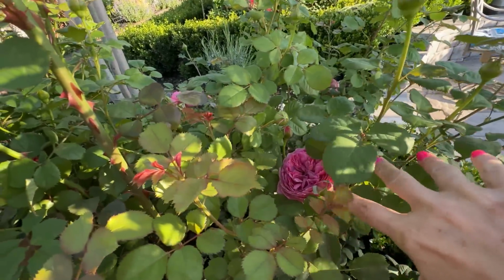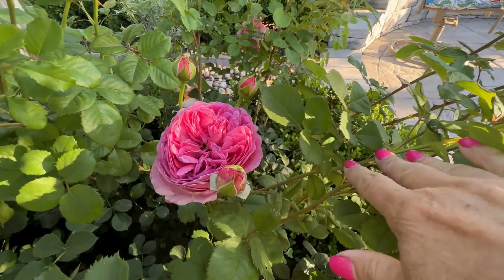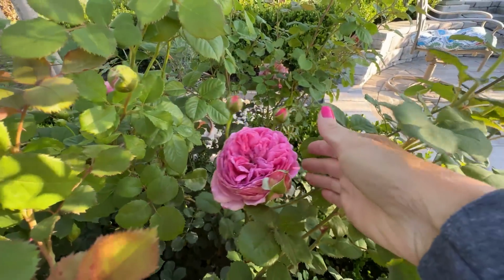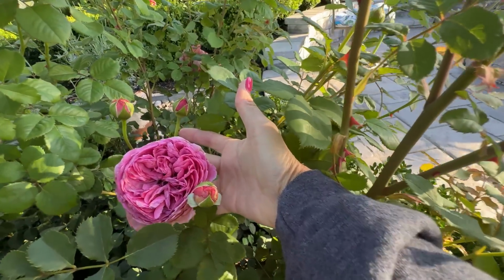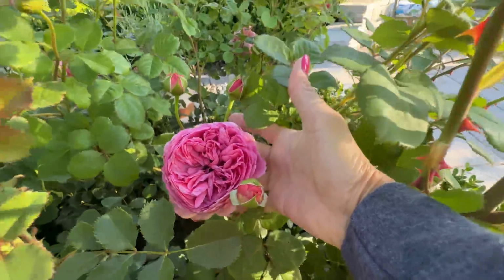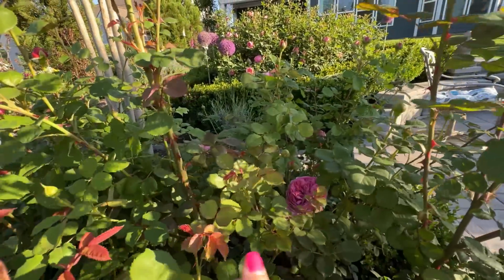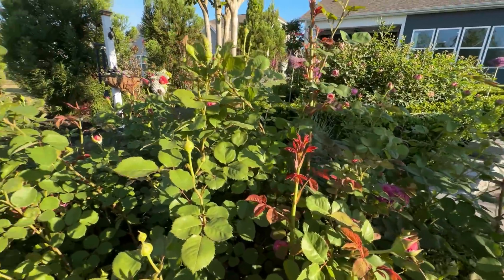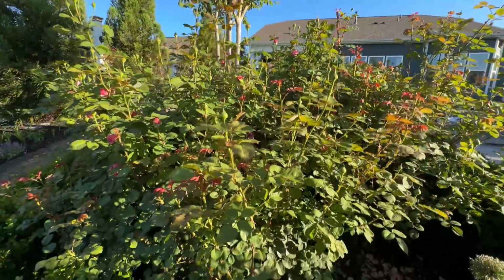All right, so there's one of the blooms kind of tucked in there. Look how pretty. Lots of petals again. And then this one right here, to show you the size of my hand. It's a really nice size rose. And I do pick some of these to bring inside. I don't know if you saw my little birthday short where I made myself a rose bouquet.